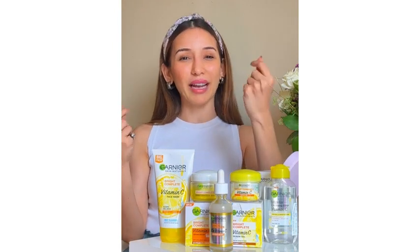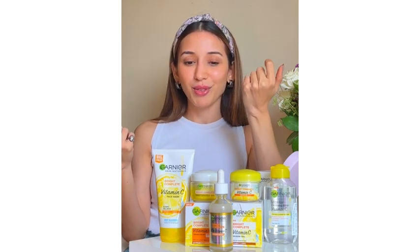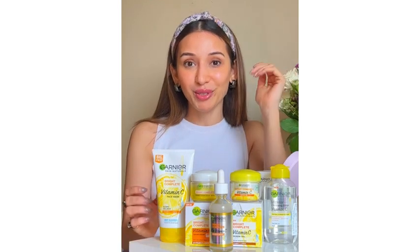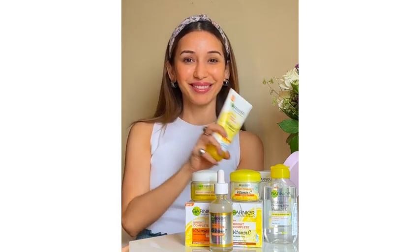So I usually like my skincare to be lightweight, and I don't like it to be very heavy on the skin. So this range serves the purpose because it is lightweight and it gets quickly absorbed into the skin and it's non-sticky. I'm going to start my routine first of all with washing my face with the vitamin C face wash. So let's go.